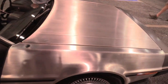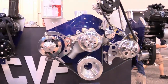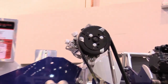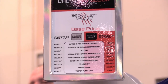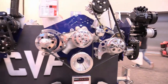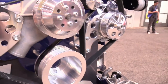That's badass, though. So this product made by CVF is a serpentine belt kit. This is, for instance, the front of a big block Chevy, like the one we built. It lets you put on a power steering alternator and AC bracket, all for like $700. Not bad to have everything all lined up and correct and really easy to service. Check it out, it even uses a separate pulley and serpentine belt for the AC rather than the other accessories.